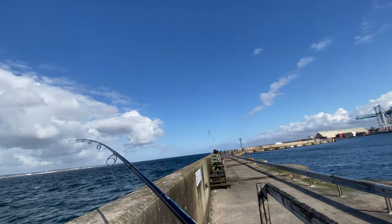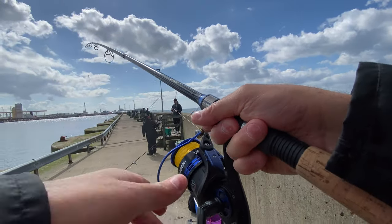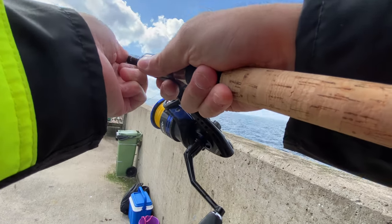They're really catching a lot of garfish in the beginning of the pier. I switched location, got a free spot at the beginning of the pier. So I hope it goes better here.